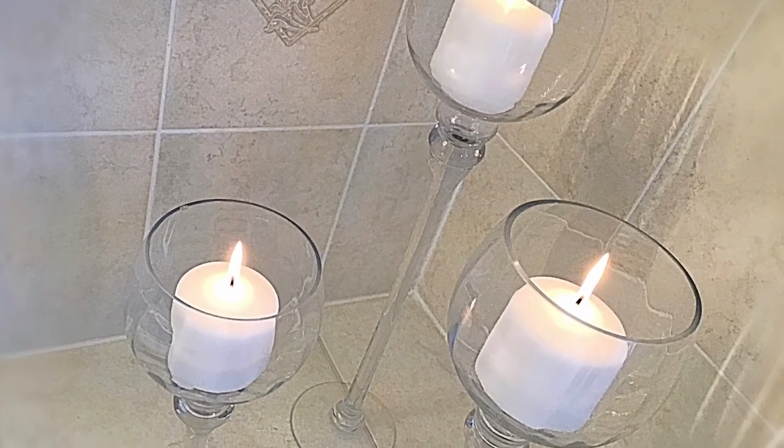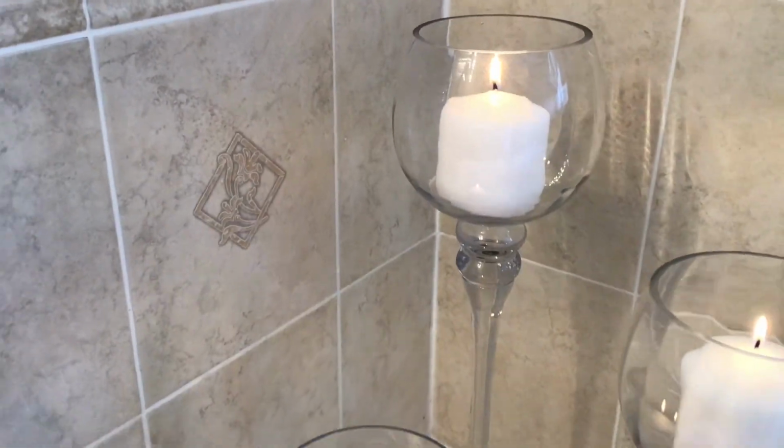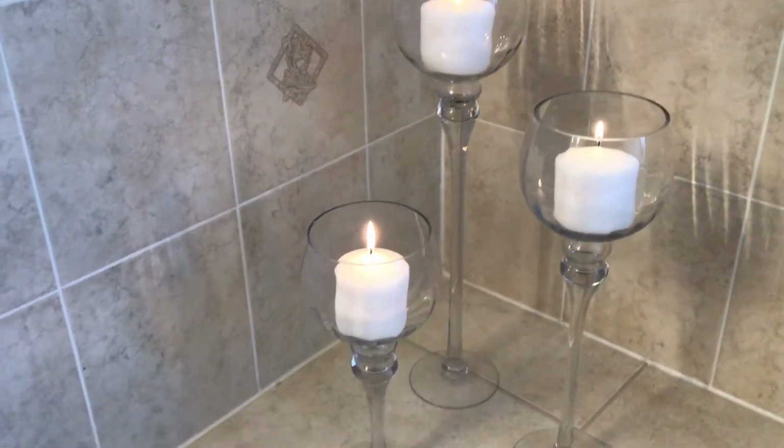Make the time spent in your bath a lot more calming and soothing by using some scented candles. Candles can make your bath look more relaxing and beautiful.